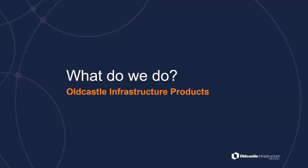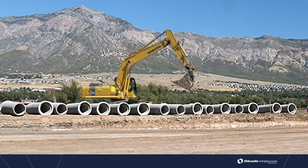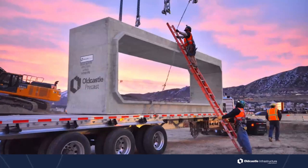Now, some of you may not be familiar with Oldcastle Infrastructure, so I will quickly share with you some of the solutions that we can provide. I currently live in Utah, and I spend a majority of my time providing technical resources to design engineers, contractors, inspectors, mostly in the Mountain West area. Most people know us by our precast products, mainly reinforced concrete pipe, precast box culverts, catch basins, manholes. While this has been our main focus for many years, we have added some very cool new product lines to help meet your needs.